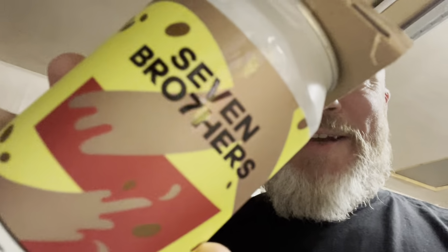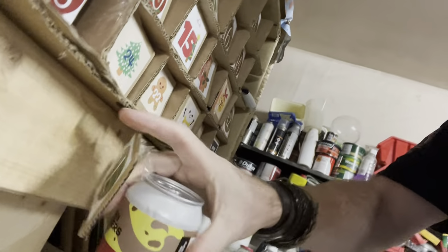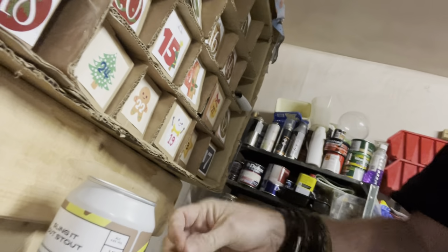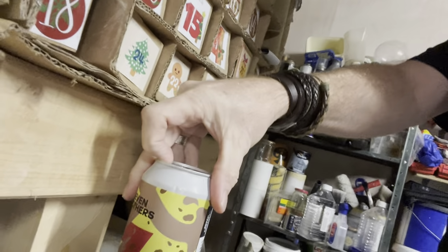Yeah, see what you did there, Dan. Seven brothers. Seven Brothers, Sling It Out, Stout. Okay. So let's get the crap one-handed pour going. Get in there. The last thing we'll do is drop that and have an explosion. Right. Door number seven we got there. And we can sling it out to Stout.